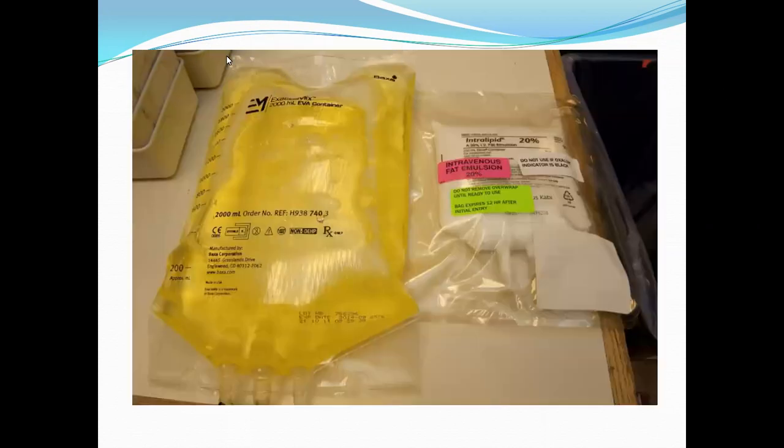So this is what they look like. This is the Hyperal. This is the lipids, right? Now these are going to be given at the same time. Typically, you might see the Hyperal given on its own without the lipids. You will not see, and again, I could be wrong about this, you might see situations where it's the case. Personally, I have never seen this, and I have not heard any nurses tell me of any situations where it's been the case. As far as I'm aware, you will not see the lipids given by themselves. You'll always see the lipids given with the Hyperal.